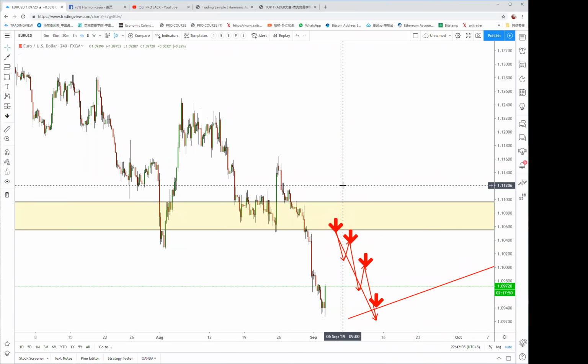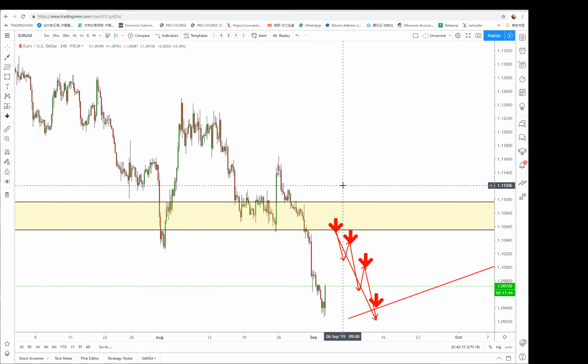Do you split your original entry into 2 or 3 so you can set automatic take profit? No, I don't. I do manual closing. You can do that, yeah.